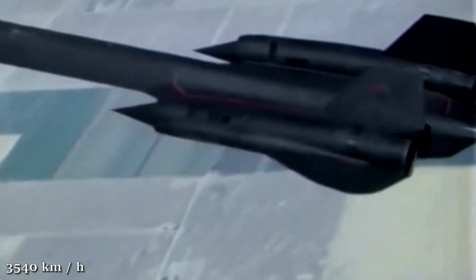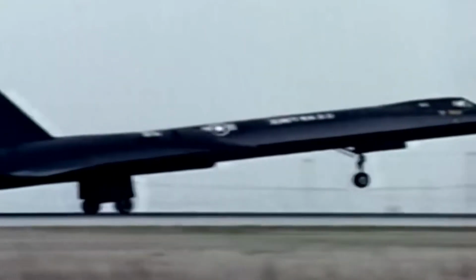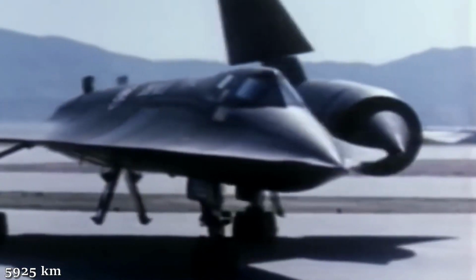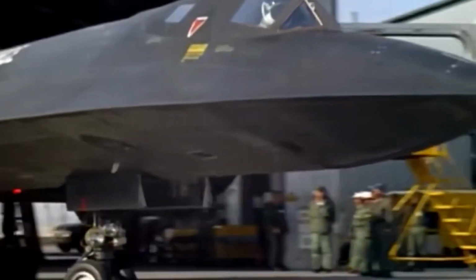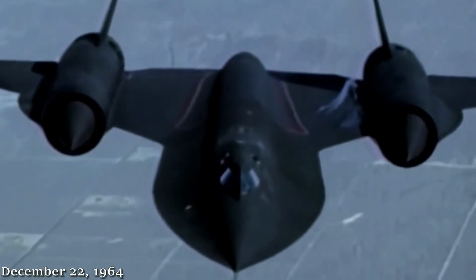The maximum speed is 3,540 km per hour. The maximum range is almost 6,000 km. The first flight took place on December 22, 1964.